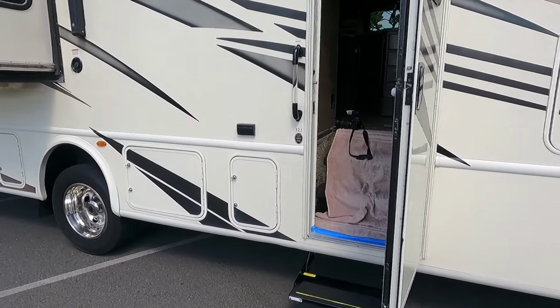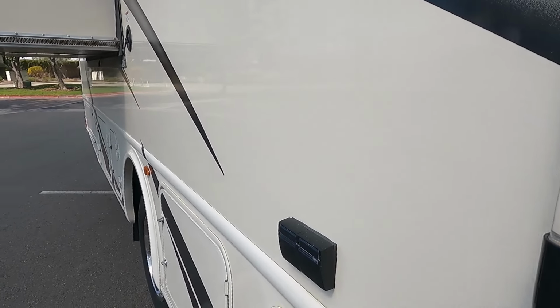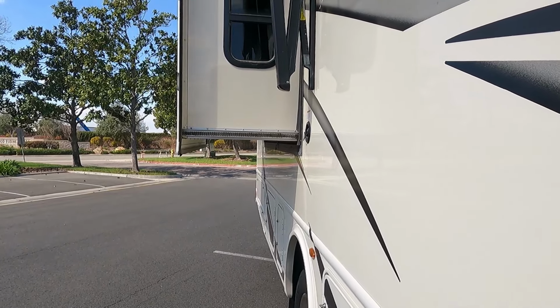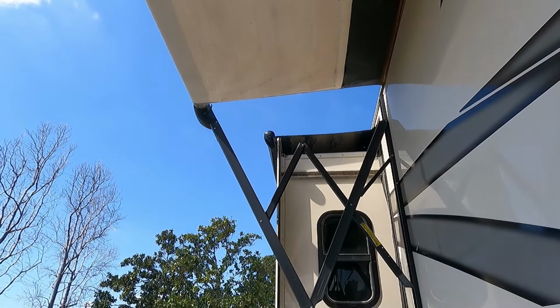So this is the 32.1 floor plan. Now as I hit the little awning extension switch, I'm extending out the power awning, telescoping it out here.